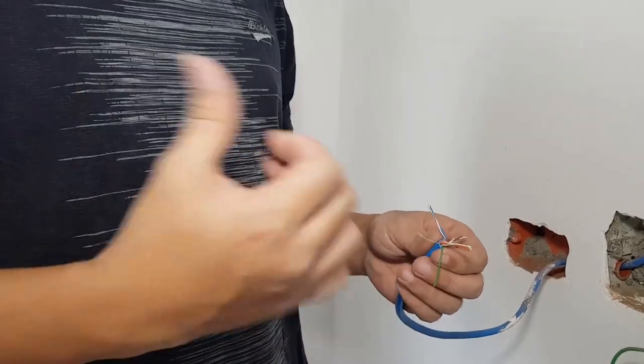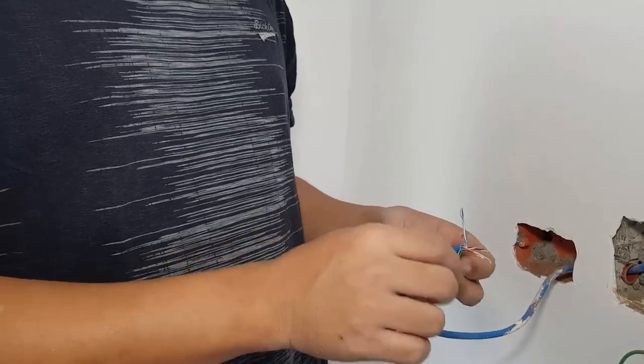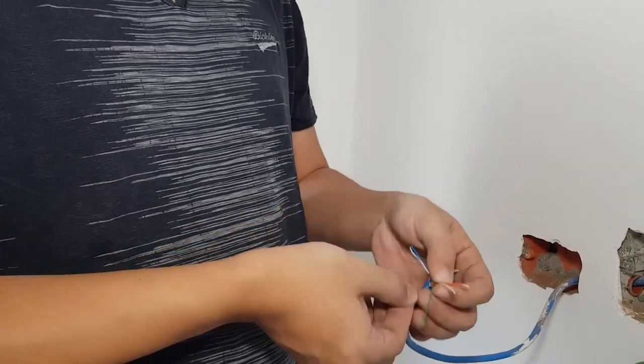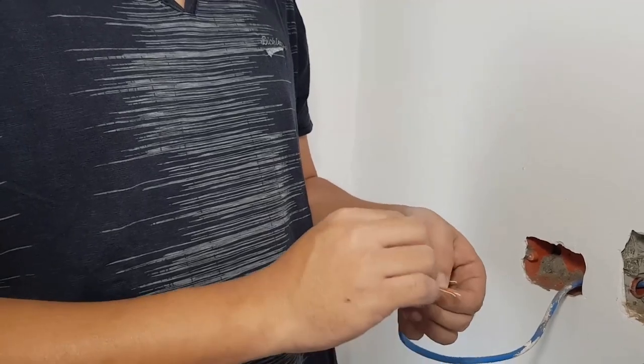So, later, kuha tayo ng isang spare cable. Then, papakita ko sa inyo kung paano ba ginagamit tong ripcord na to. So, let's go first with terminating this one. So, white orange, orange, white green, then blue.